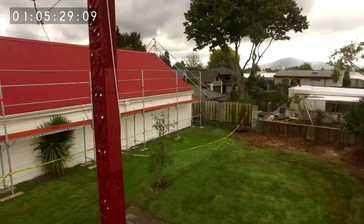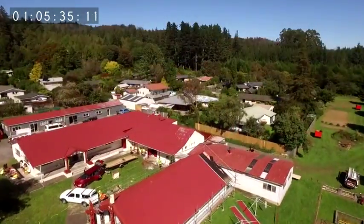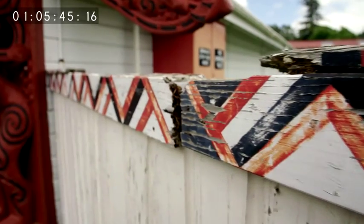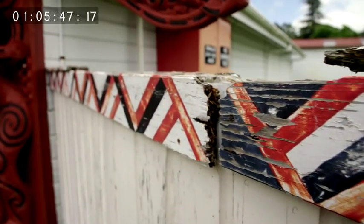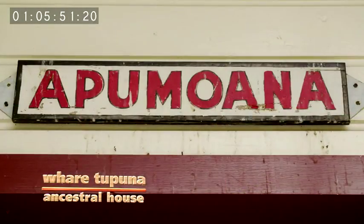Apumoana Marae is 100 years old this year and has always held a strong position in Te Arawa. But by the 1960s, Apumoana Marae had fallen into disrepair. I was a young mum and I had a little 6-year-old who said to me one day, "Mum, you never take us to your marae." So I brought her here, and at that time there was just the whare tūpuna here standing in knee-high grass.